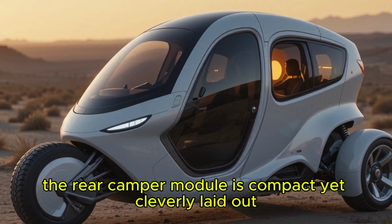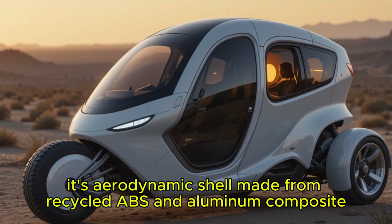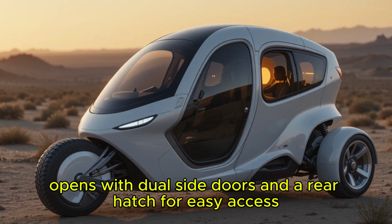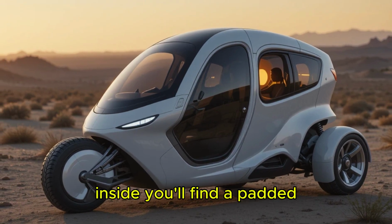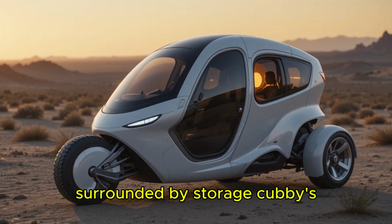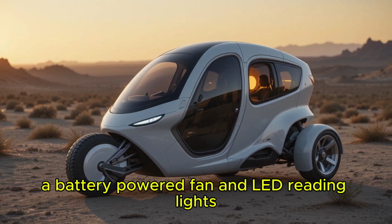The rear camper module is compact yet cleverly laid out. Its aerodynamic shell, made from recycled ABS and aluminum composite, opens with dual side doors and a rear hatch for easy access. Inside, you'll find a padded convertible bench that folds into a full-length sleeping mat, surrounded by storage cubbies, a battery-powered fan, and LED reading lights.